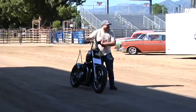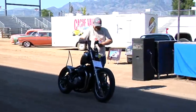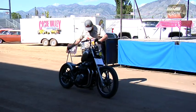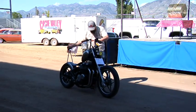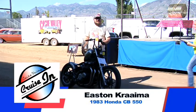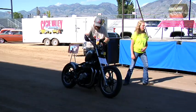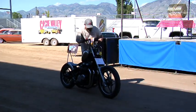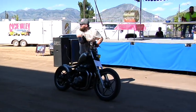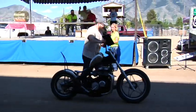From West Haven, Utah, Chunk picked this one. He found the bike for sale in pieces, and his friend Trent built it together and painted it himself. Easton had a passion for mechanics, body, and paint. He loved riding the motorcycles. Sadly, Easton's life was cut short by a tragic motorcycle accident in May of 2003, leaving his wife, Bree, and unborn baby girl to carry on without him. Give heaven some hell, Easton.